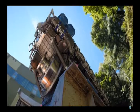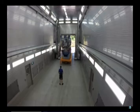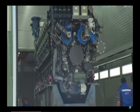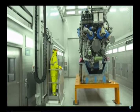Now the 7-meter-long Colossus is heading for the wash unit, the biggest of its kind far and wide. Every large engine is washed here. On average, the procedure takes 5 hours. At a temperature of 70 degrees, the engine is washed with a detergent and then dried for paint spraying.